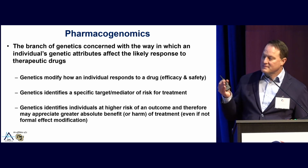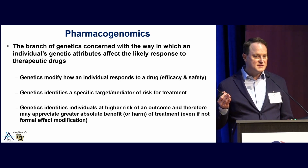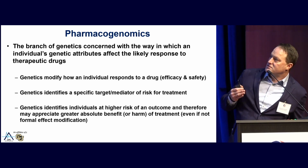And PCSK9 is probably one of the best examples of that, right? We learned that there were people that had gain and loss of function of PCSK9 that had better or worse outcomes, and then there were therapeutic targets based on that observation that now improve outcomes for patients.